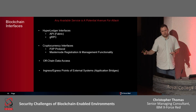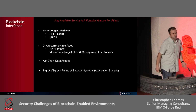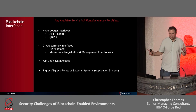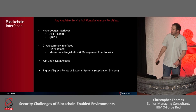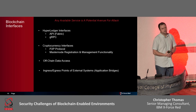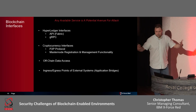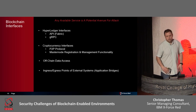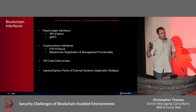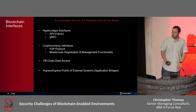You can access the same data again and again, and it will never change. However, take off-chain data, for example a database. Data in a database is constantly in a state of flux. It constantly changes. So how do you ensure it's accessed in a deterministic manner? Are there things you can do there that affect the business logic of smart contracts? And especially the egress and ingress points of external systems, or what we call application bridges. You've got this blockchain technology sharing information, but you still need users and other technology to interface with it. That's where you build your applications and mobile apps on top of it. So getting these application bridges right from a security perspective is extremely important.